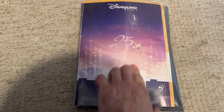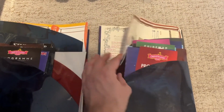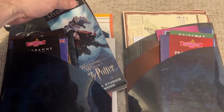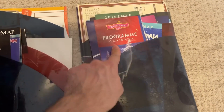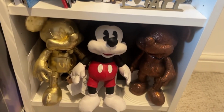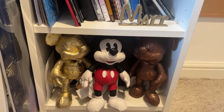So as you can see, this is a brochure from the 25th anniversary of Disneyland Paris. I have old hotel guides, that's from the Disneyland Hotel when I stayed, park maps, that is from Universal Studios at Hollywood. I've never been, that came from my friend Joseph. We've got programs from 2014, yeah, lots of old things in here, very sort of mementos. A little mat sign, this came from my friend Sally, which I love.